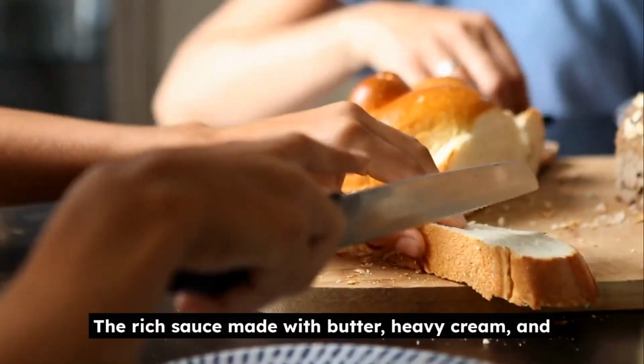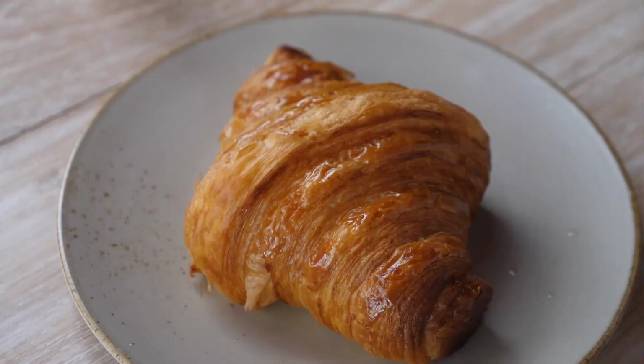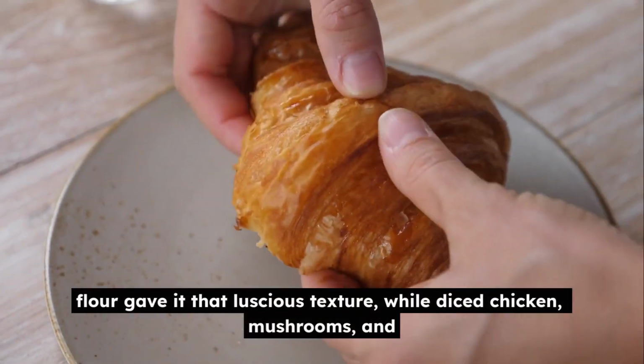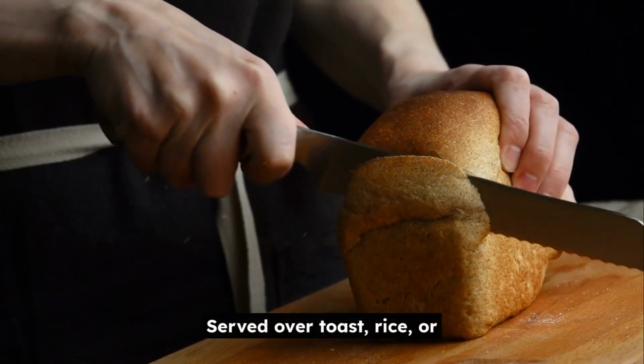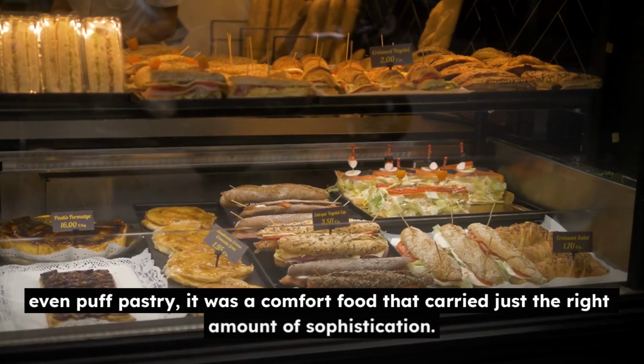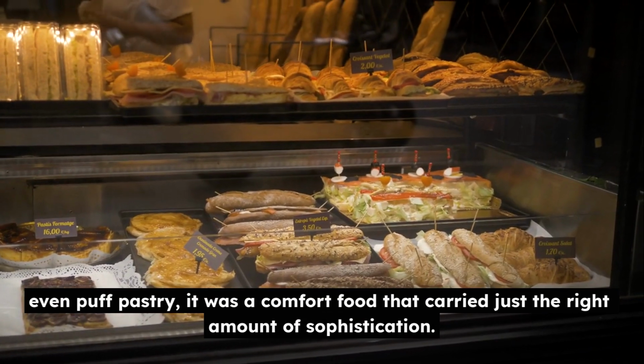The rich sauce made with butter, heavy cream, and flour gave it that luscious texture, while diced chicken, mushrooms, and bell peppers added heartiness. Served over toast, rice, or even puff pastry, it was a comfort food that carried just the right amount of sophistication.